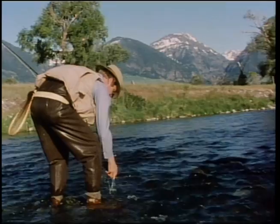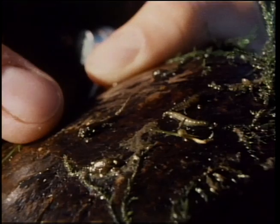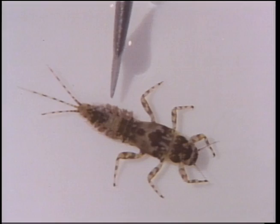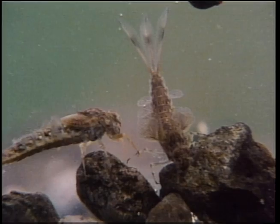You can quickly learn to identify the aquatic forms by simply picking up rocks from the stream and noting the insects clinging onto them. Here on this spring creek, there are abundant populations of mayflies. This is a mayfly nymph. Mayfly nymphs can be distinguished by the presence of only one visible pair of wing pads and gills along the sides of the abdomen. These insects can be found in all water types.